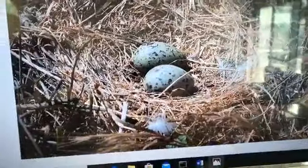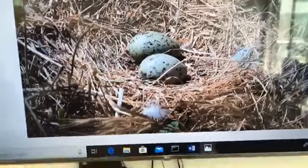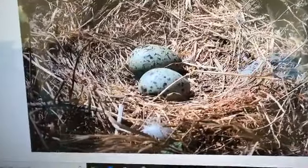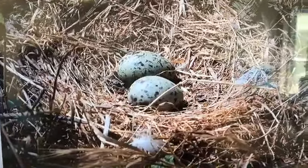They're usually going to lay about 1 to 3 eggs, and they'll incubate for about a month. Both mom and dad will sit on the nest and incubate those eggs. And then after about, like I said, about 30 days, these guys are going to go ahead and hatch.